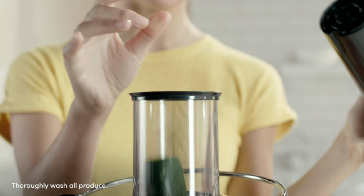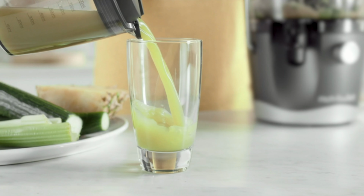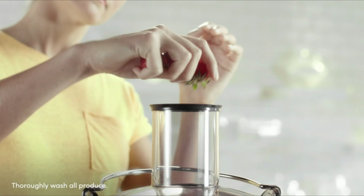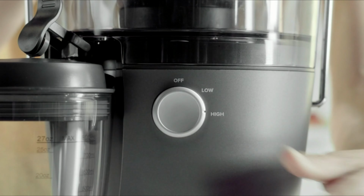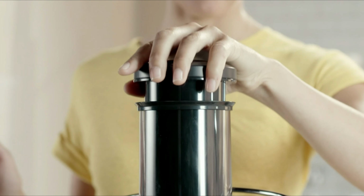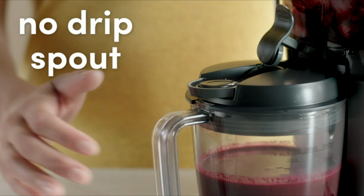One standout feature of the NutriBullet juicer is its dual-speed control that allows users to juice a variety of fruits and vegetables with ease. Whether you prefer a slower speed for softer produce or a faster speed for harder ingredients, this machine offers flexibility to accommodate your juicing needs.